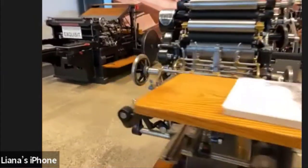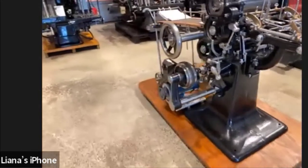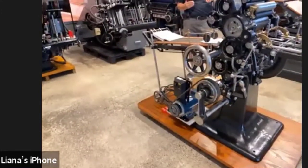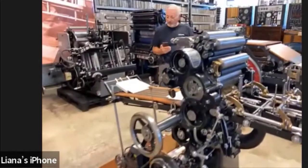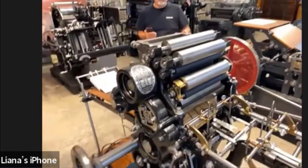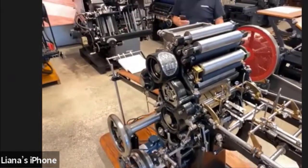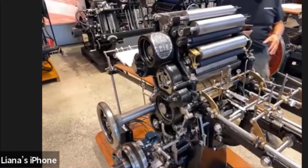So it's an amazing piece of history, and it drove technology so far so fast that the public, the printing industry itself, couldn't grasp what this machine could do for them. They simply wouldn't believe it. So we're really proud and happy to have this machine.